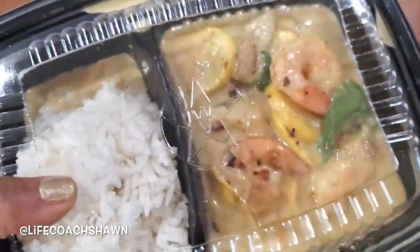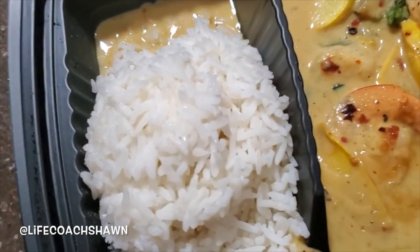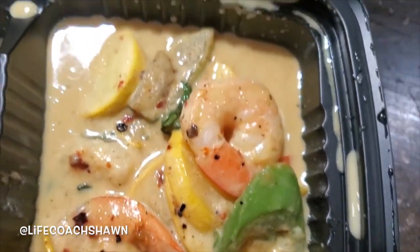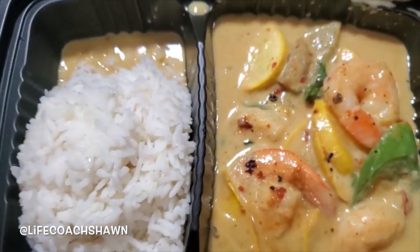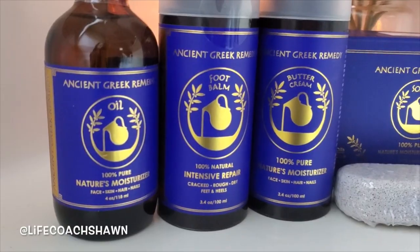So after that, he decided to treat me to some Thai food, some good takeout. Oh, I love Thai food, especially this dish right here. I know white rice isn't the healthiest, but I haven't had it all week. I've been craving it. This is my green coconut curry shrimp. One of my favorite Thai dishes. And that's pretty much it.